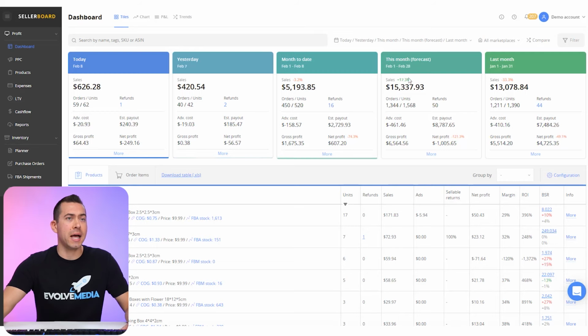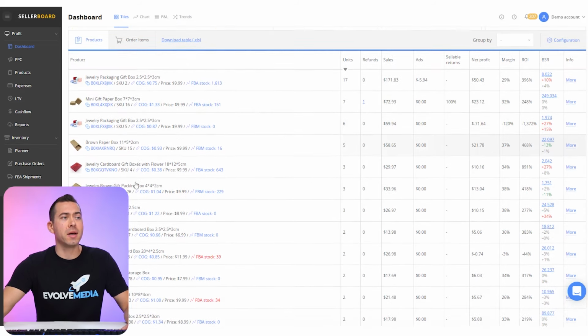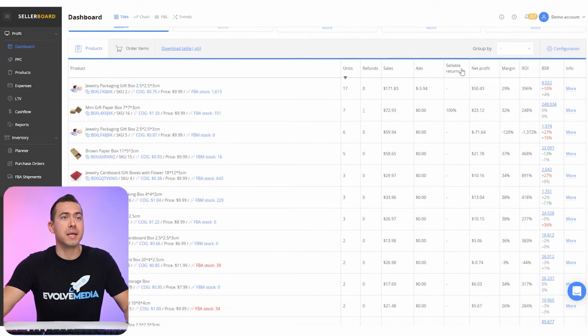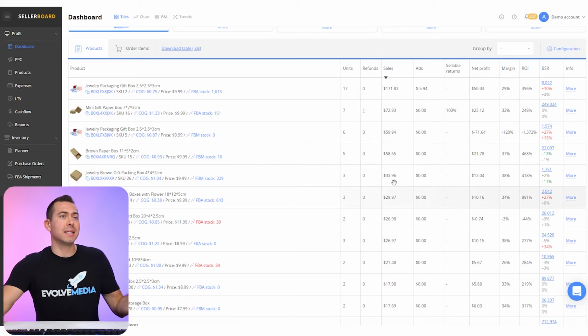Now below these tiles right here, you can see a breakdown on an ASIN level, and you can see, you can sort by sales by clicking sales right here, and it will descend all of the ASINs on a sales level.